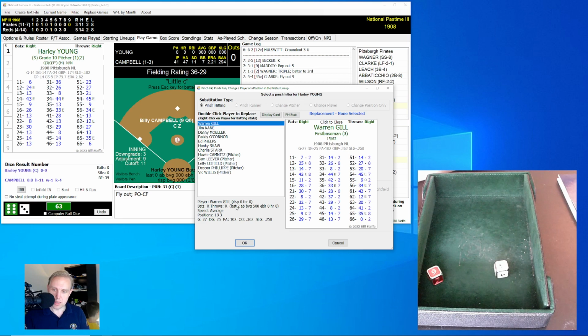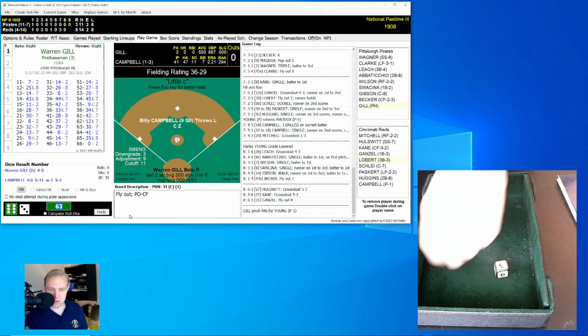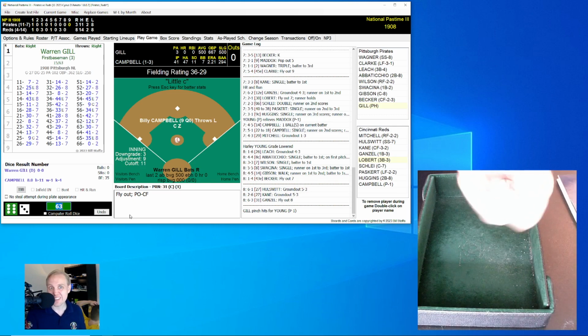I just realized here that it does tell you last 2 at-bats, last 12 at-bats. So you can see some information, right? This guy Shaw has no at-bats. I'm not going to put him in. That's ridiculous. We're going to put in Warren Gill. We want to try to win, not try to play every player. If the guy doesn't get to play, he doesn't get to play. I'm sorry. Warren Gill comes in for the Pirates, down by 5, top of the 9th.